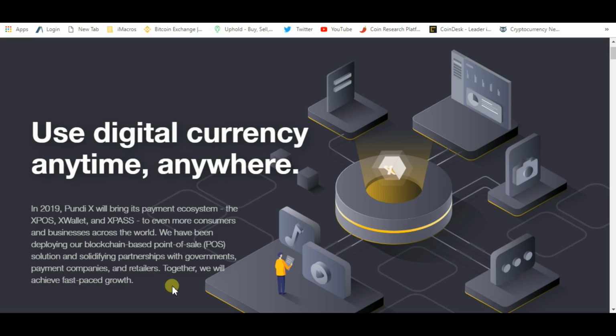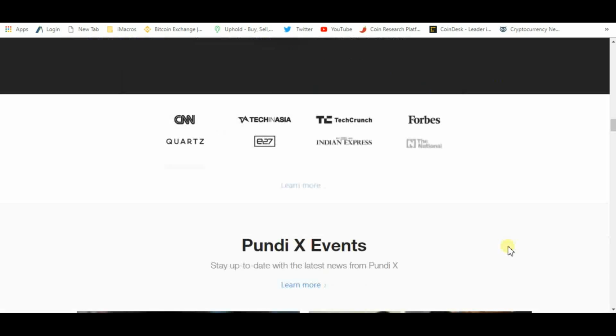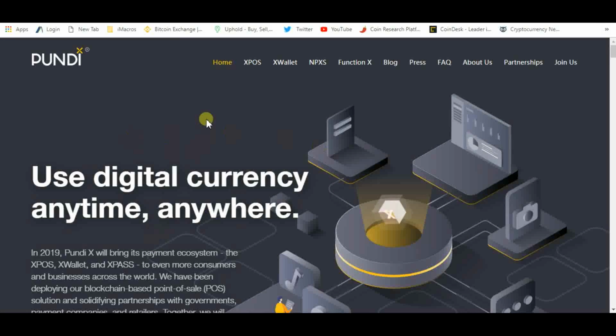In 2019, Pundi X will bring its payment ecosystem, the XPOS, XWallet, and XPASS, to even more consumers and businesses across the world. We have been deploying our blockchain-based point-of-sale solution and solidifying partnerships with governments, payment companies, and retailers. Together, we will achieve fast-paced growth. So these guys are actually on the ground making deals, and they're creating hardware. I guess they're creating point-of-sale systems, and they use the NPXS token, which you can get on Binance. I own some of that too.